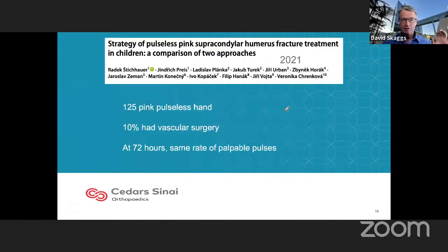And here's a study of 125 pink pulseless hands. It was interesting, only 10% of them had a vascular surgery, and all of them at 72 hours had the same rate of palpable pulses. So this shows a couple things. One, having a vascular repair doesn't always end up in having a pulse. And two, not having a vascular repair, if the hand is pink and pulseless, is probably okay.